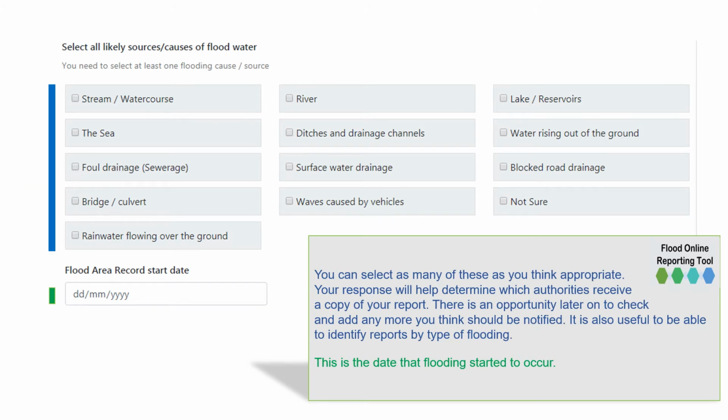The next step is to determine what the causes of flooding were in this instance. You can select all that you think might be relevant. Flooding is rarely caused by one single factor. During post-event investigations, one of the flood authorities will work with you to agree on the complete picture. The record can be amended then if needs be.